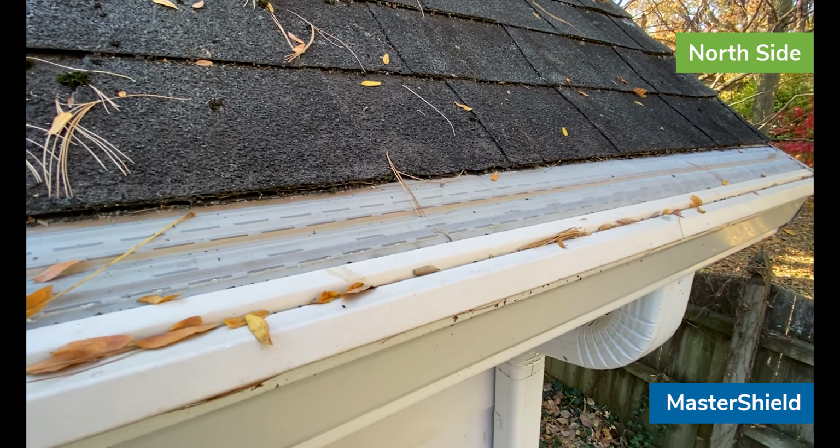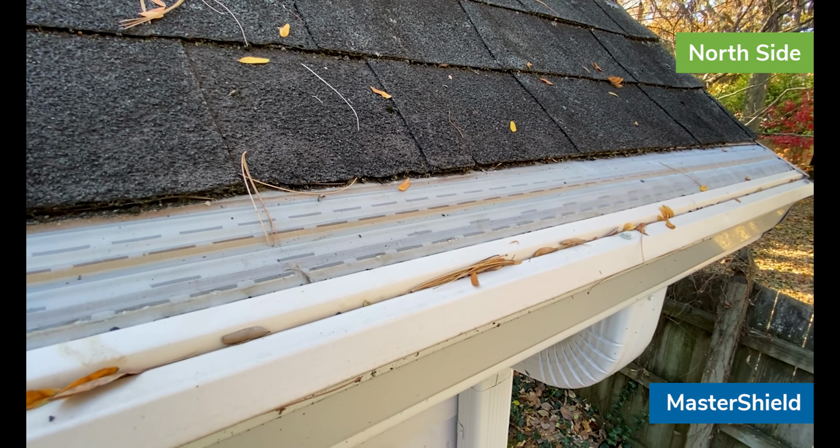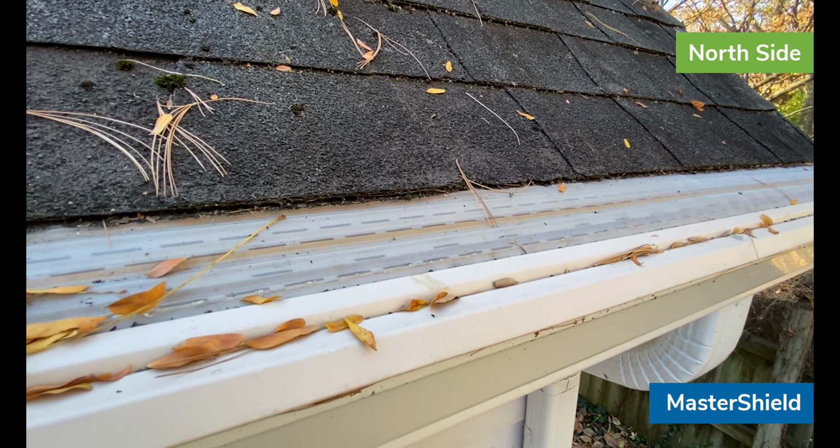So nothing really new to report on the MasterShield system. It's continuing to do what it should. You can see a few of those leaves just cruising off the top of the gutter guard as I am speaking.